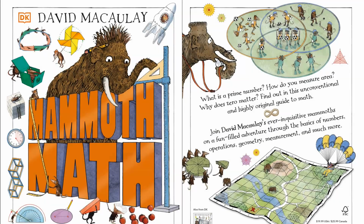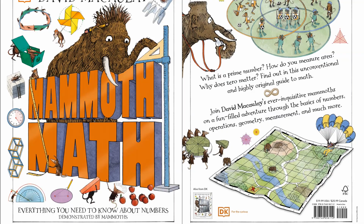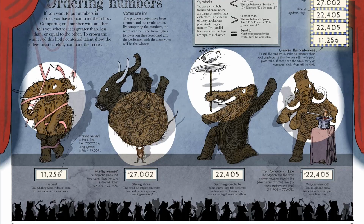Math is all around you, if you look closely enough. From computer games to bridges, shopping malls to game shows, mathematics truly is everywhere. David Macaulay's terrific troupe of curious mammoths will lead you through the basics of math, including numbers, calculation, geometry, measurement and so much more in this highly original guide to math for kids aged 8+.